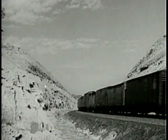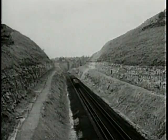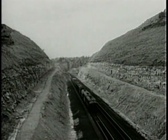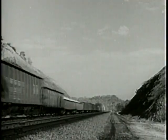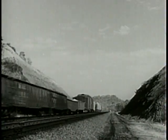This new route eliminates four tunnels, like this one, moving today's bigger cars and bigger loads without time lost in transit. An important service and economy provided by a system that handles more than 2,000 freight trains every 24 hours.